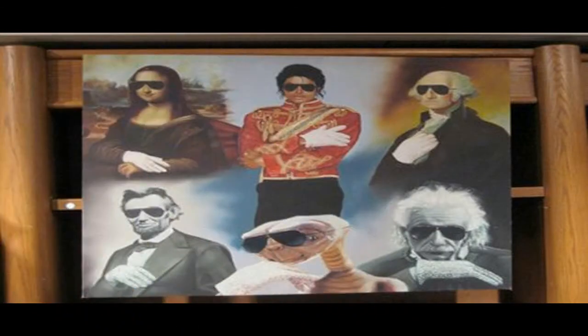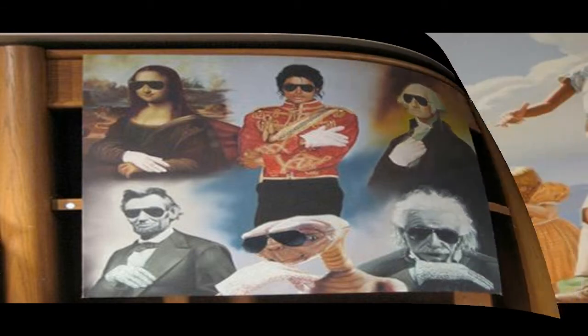Number 4 is Mona Lisa, E.T., and Michael. The bizarre painting showed Michael surrounded by 5 well-known celebrities, including Mona Lisa, E.T., Einstein, Abraham Lincoln, and George Washington, and they're all wearing his signature aviator sunglasses and the sequined white glove. There is something amazingly humorous about the picture, but at least it's not unsettling like the rest.